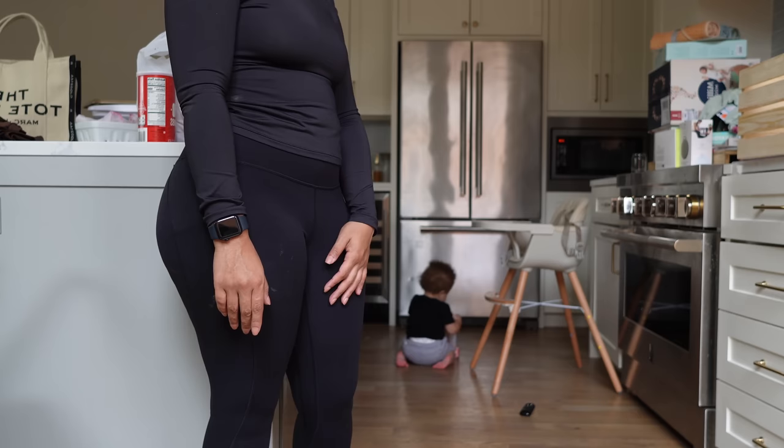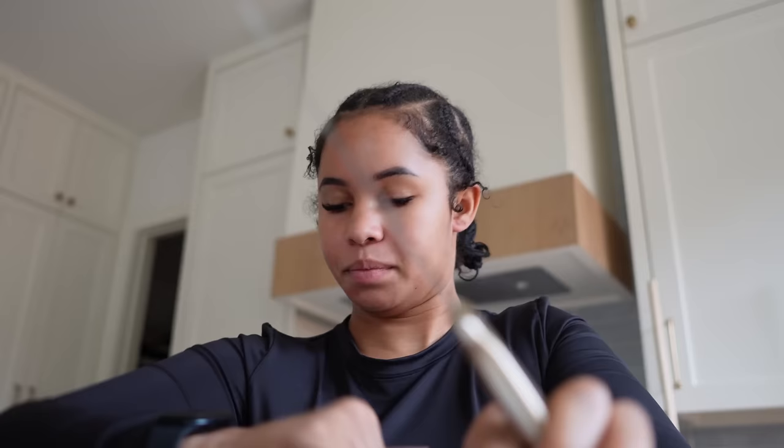Got that corn water. I dropped it earlier. While he's occupied for these 2 seconds, let me open up this Amazon package. I have no idea what it is. Oh, I saw a hack. These came fast. These came way faster than I thought they were gonna come.